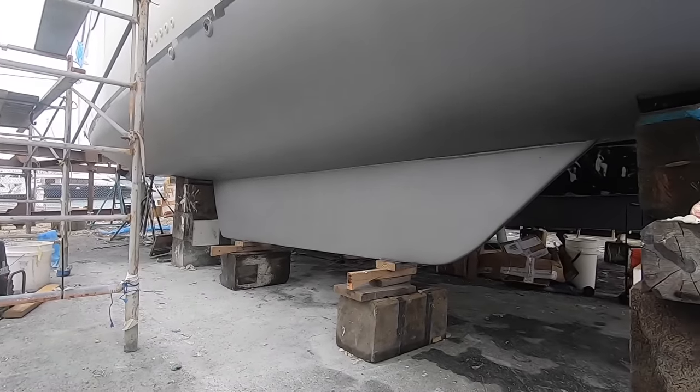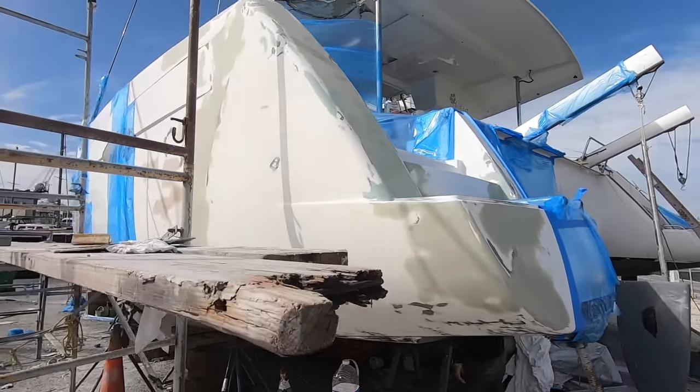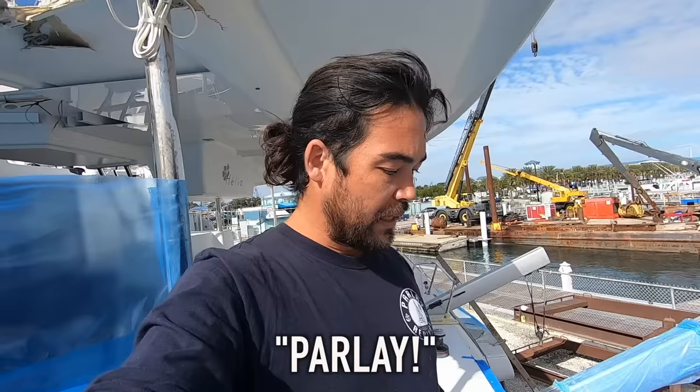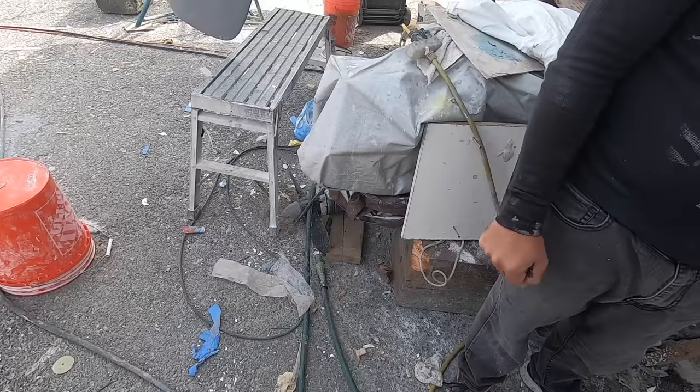Finally, this transom is going to turn white. It's been a long time coming. We've just wiped it all a couple of times with acetone. We're making sure we don't touch the wall with our greasy fingers anymore, and we're gonna dump three solid coats of gel coat on here. Let's do this. You see red light now, we're filming.